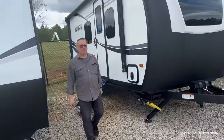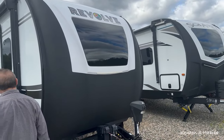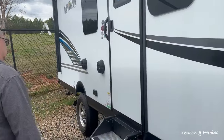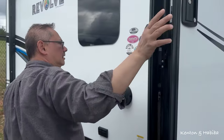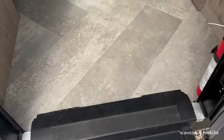All right, yeah, I want to see in here where it has the big window. That's what I would like. I hope it has most of the features we just saw, plus. Let's see, is it open? Yeah. All right, let's see. Ooh, okay. Going up the steps.